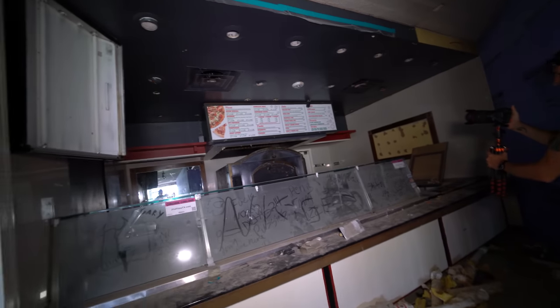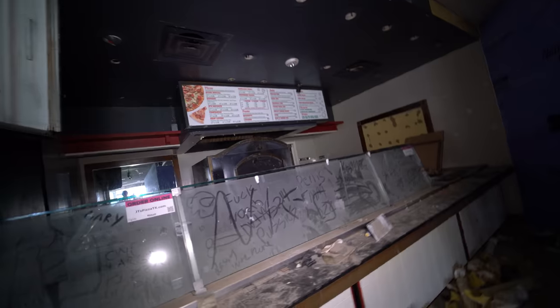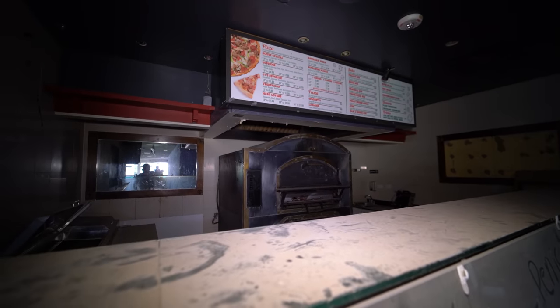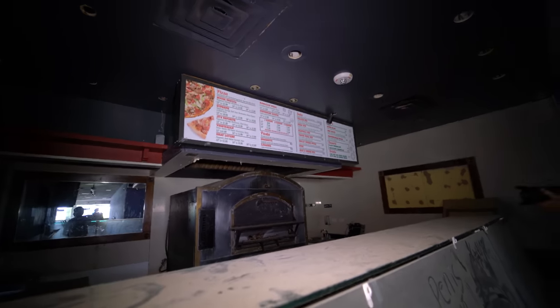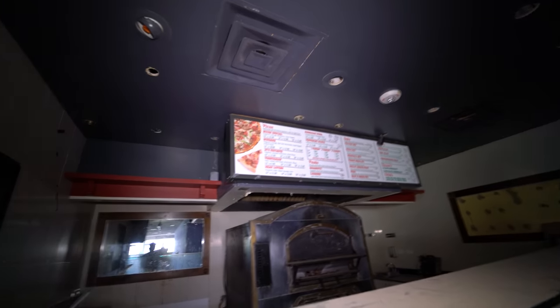Dude, the oven. Those ovens are not cheap. Look at that, guys. Look at that oven. It's abandoned. Well, I mean, there's no way to take that beast out of here, so. No, that's a lot of weight.